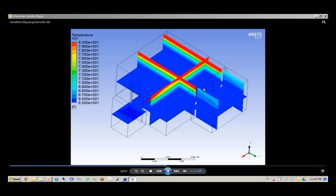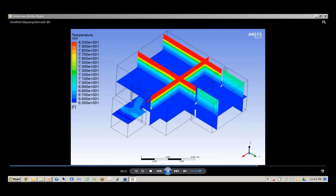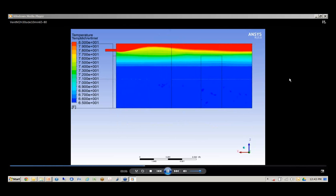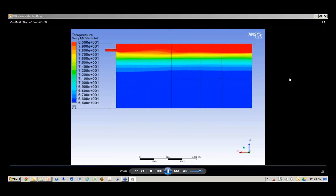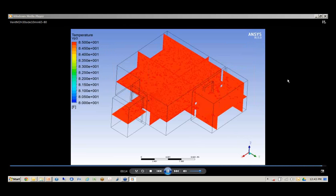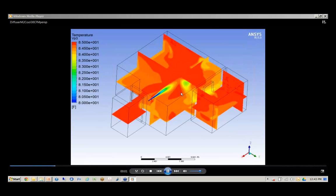This is comparatively the same room with the same CFM airflow, but coming out of a standard vent. And you can see a much more unified sort of temperature drop in that room as the warm air kind of fills the room from the top and pushes the cold air down without really doing a whole lot of engagement or mixing of the air in the room. This is where we could see stratification problems occur.